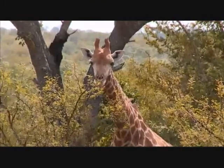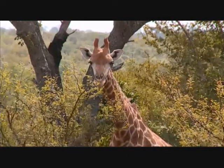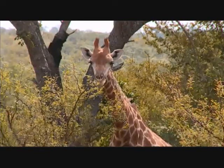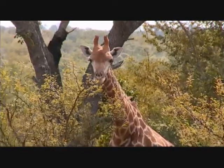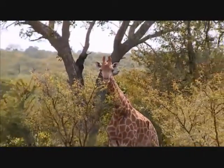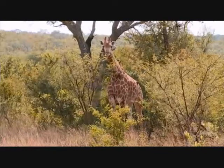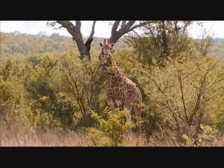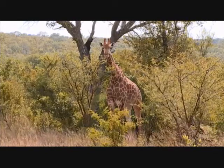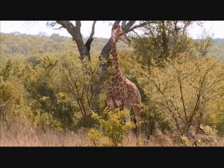Yeah, about four or five oxpeckers on it as well. Oh, look at that. Just got into the edge of her eye, probably looking for ticks.